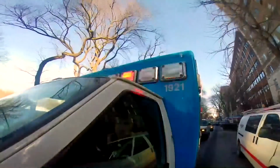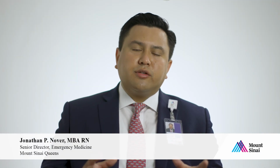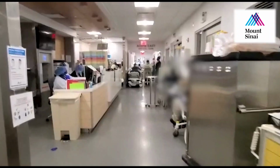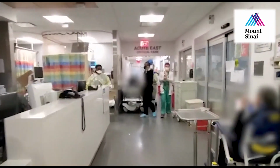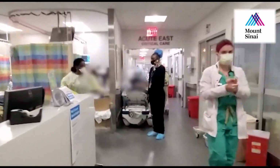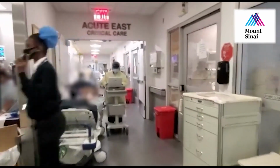Generally, emergency departments are built and designed to care for a few critical patients in a specific area. During COVID, we found that we were taking care of critical patients throughout the entire emergency department. During the first surge of the pandemic, a lot of ideas started populating around how to create containment devices to control the spread of COVID.